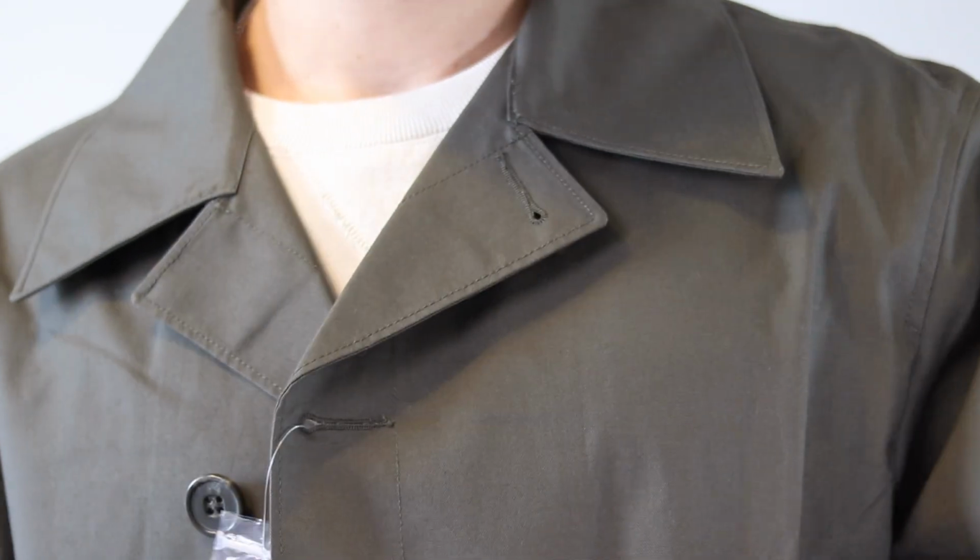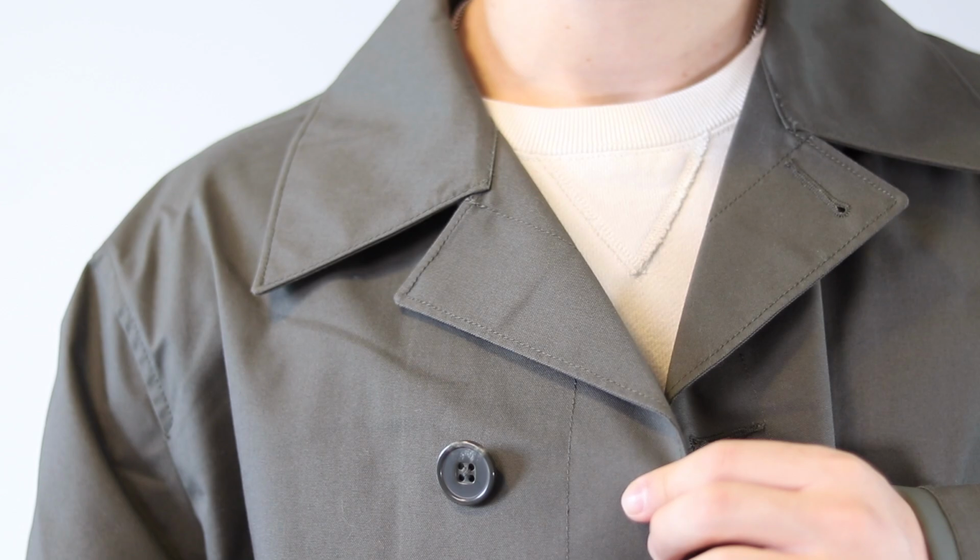However, the details of this one are super nice. Nice wide lapel here, the olive color, super wearable. So this one I'm on the fence about. I think given the sizing, I'm probably going to return it. However, if you can get this in your size, then I definitely recommend that you do so.